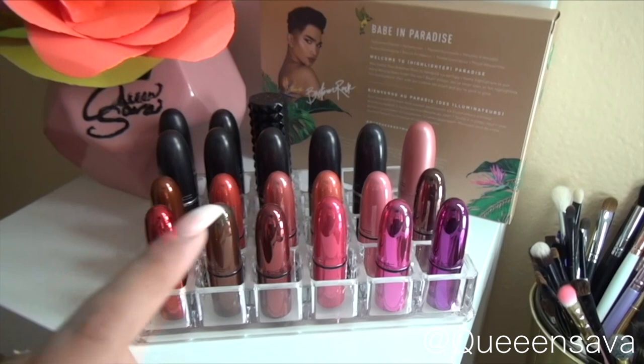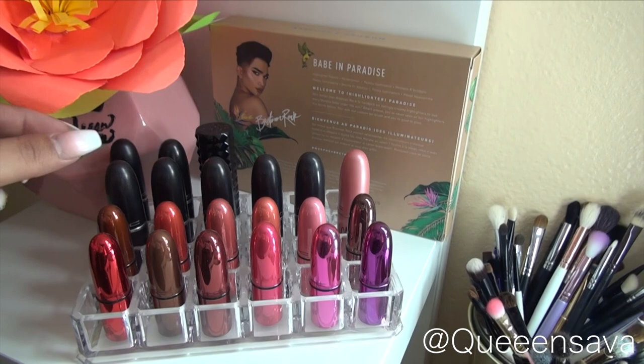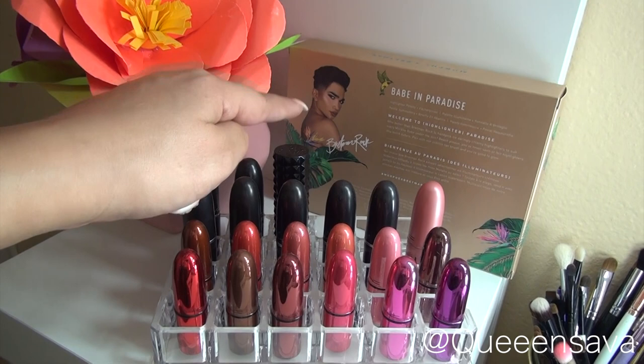So over here, I mainly have all my MAC lipsticks. These colorful ones right here were a Christmas collection gift that I got from my friend, and I have them all right here. And then I have the regular packaging ones. But these are all MAC except this one. This one is Kat Von D.